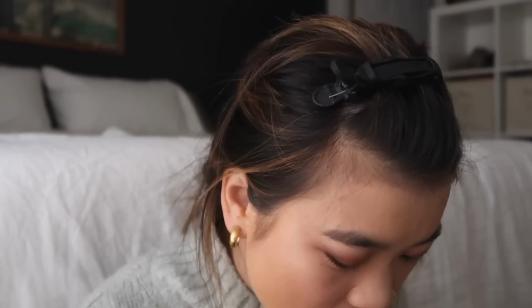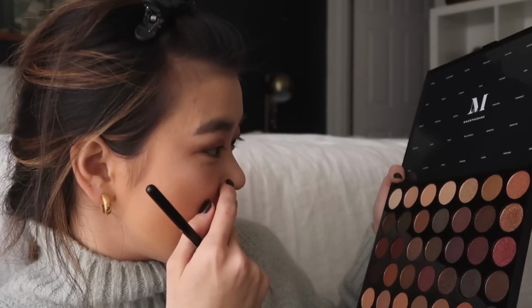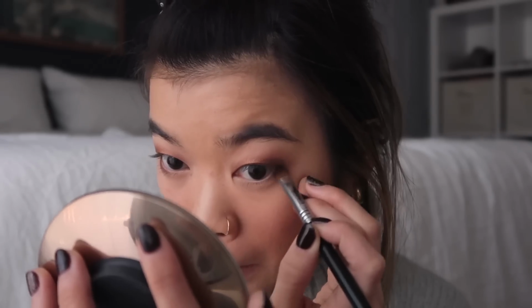So I think that's all I'm going to do on my lid, but now I'm going to take this flat brush and apply some shadow underneath my eye to kind of smoke it out a little bit. And I'm going to go in with the shade Travel, I think, and use this on my lower line, kind of like an eyeliner, but I really like to bring it just to about here. So I think this is all I'm going to do for my eyes. Now I'm going to curl my lashes, add mascara, and then tell you guys about the giveaway.